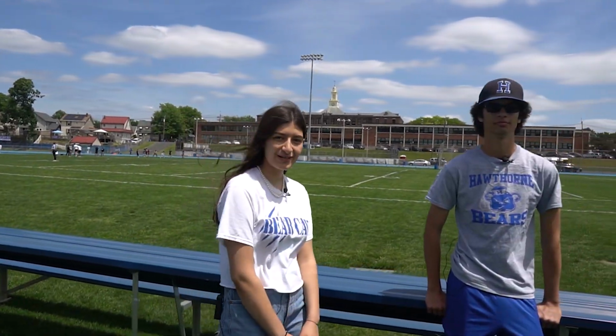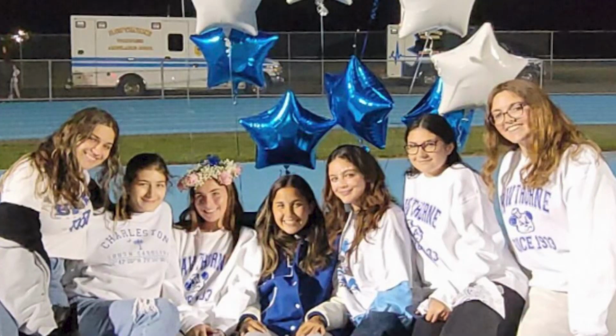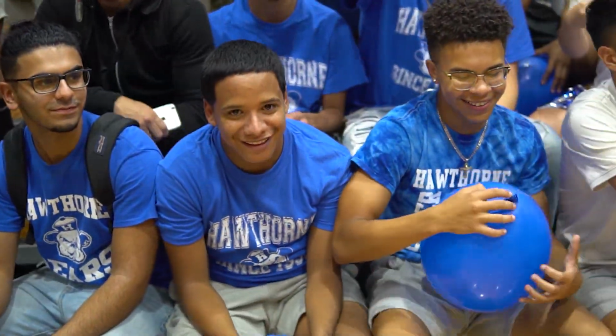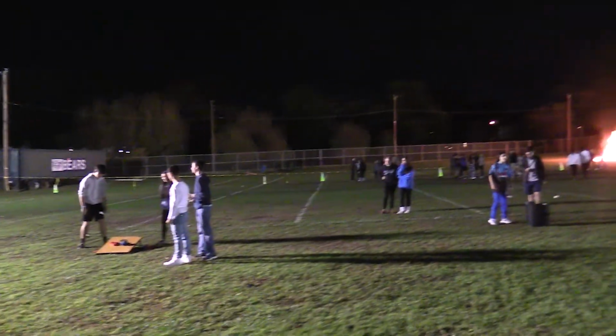Even if you aren't involved in a club or a team, there's still so much you can experience. To kick off the year, the Student Council hosts Beartober. Based around the football homecoming game where so many alumni return to campus, the school celebrates with its fall pep rally and an annual event that rotates between a dance, block party, or bonfire, making each year exciting.